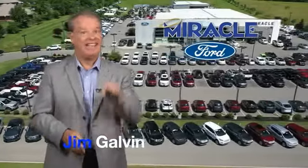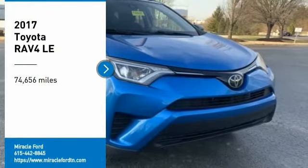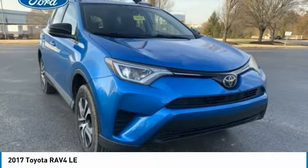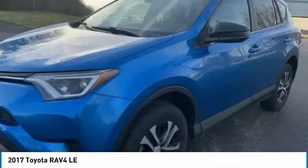Now's the time to buy, and now's the time to save. Make a great choice today with the 2017 RAV4. The RAV4 is one of the most fuel-efficient SUVs in its class.